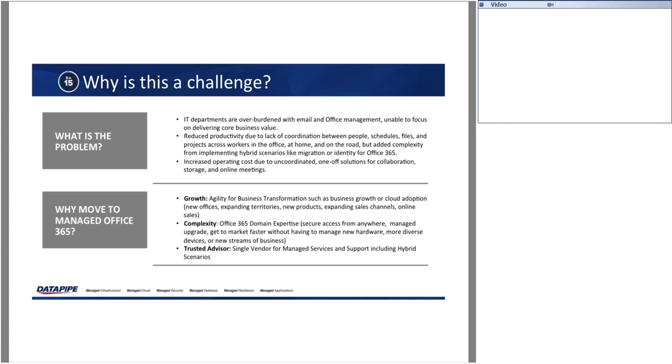Additionally, we see that with software as a service, unless the scenario is one that's born in the cloud, there's going to be a transition, which basically means a new company starting fresh, all in the cloud, with an Office 365 setup.